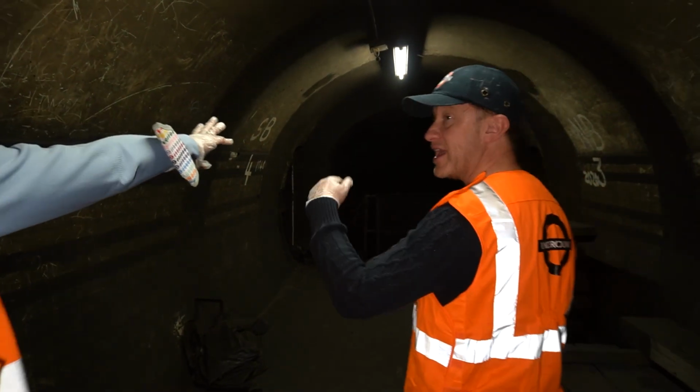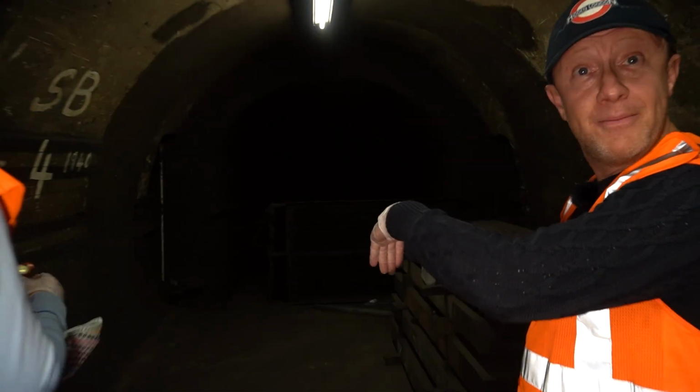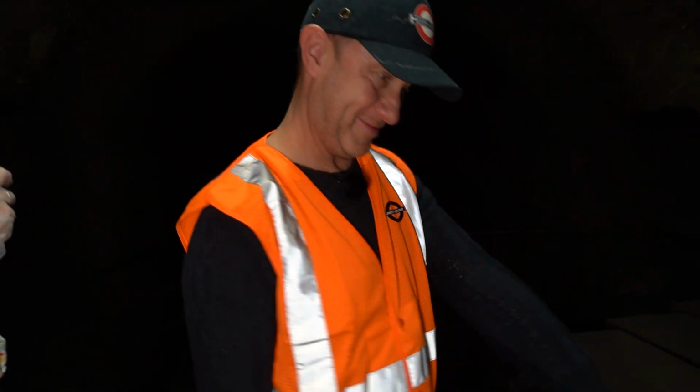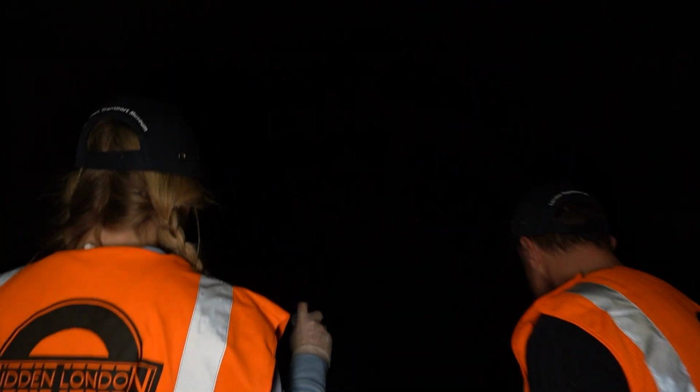Right, so instead of going up to the platforms as we are now, because they're out of use, they've dug down to the Northern Line for air. That's right. Originally this would have carried on, and it was against the northbound. It's on the northbound side of the station. So let's have a very crude little peer down. Just be careful. Keep the light steady. Right down there, you can see.